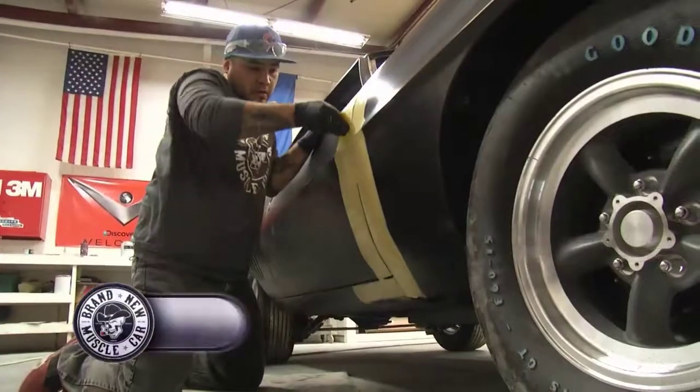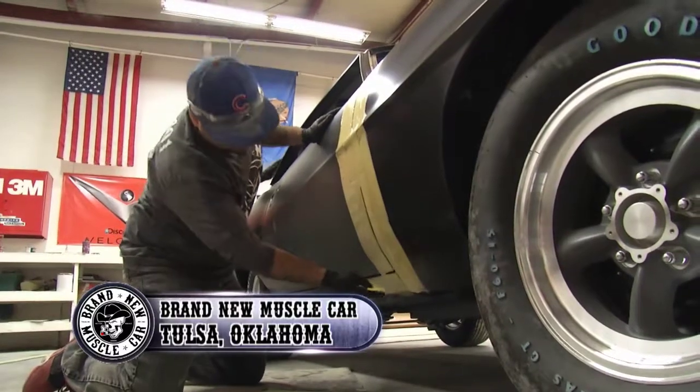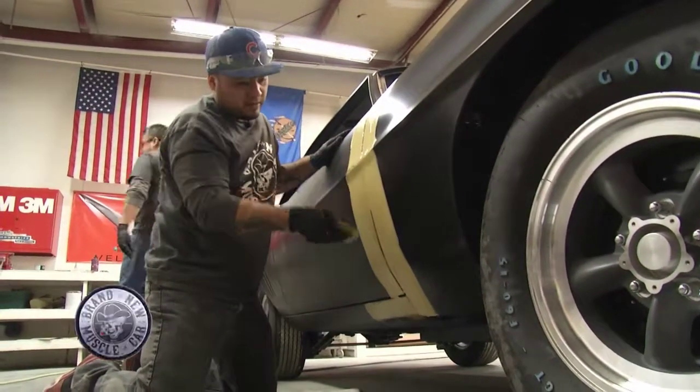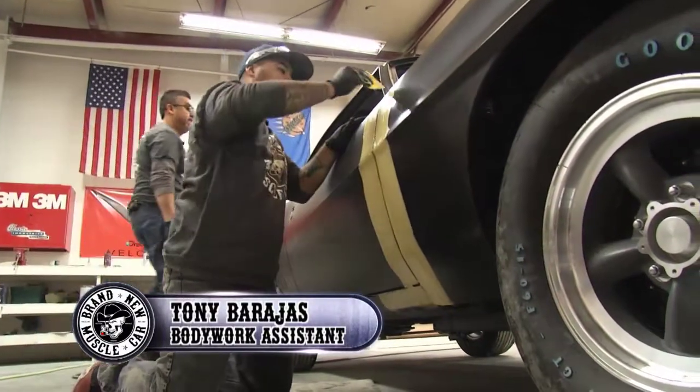Now that the body panels are hung and shimmed, Martin and Tony start to smooth out even the smallest of imperfections. Bondo makes miracles too. Oh, it does. Well, whoever knows how to use it right.